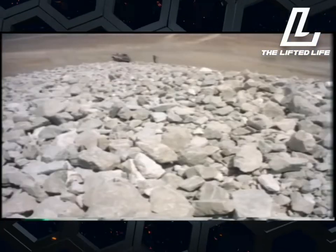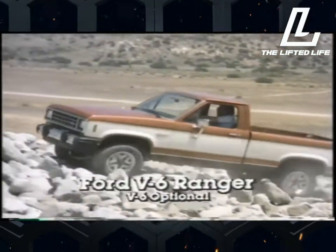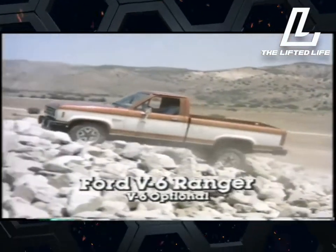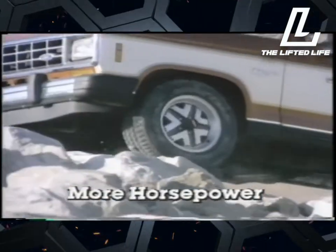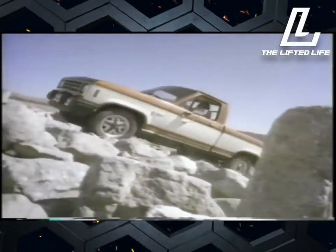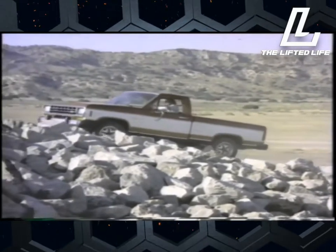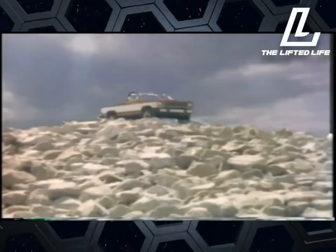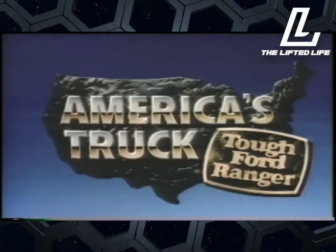Continuing its relentless climb to stay on top, Ford announces the new V6 Ranger. Ford's V6 Ranger has the most powerful V6 engine in any small pickup. More horsepower than Chevy's S10 pickup. More hill climbing torque, too. And Ranger's V6 has the high technology of electronic engine controls. The new Ford V6 Ranger, the most powerful V6 in any small pickup, in two or four-wheel drive. America's truck, tough. Ford Ranger.